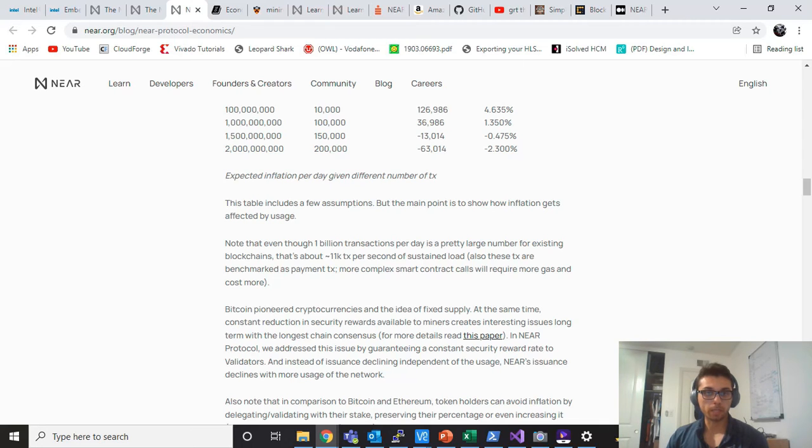That's about 11,000 transactions per second of sustained load. Also, these transactions are benchmarked as payment transactions. More complex smart contract calls will require more gas and cost more.